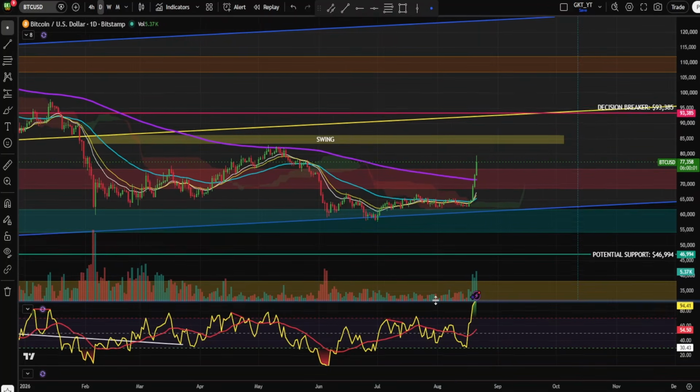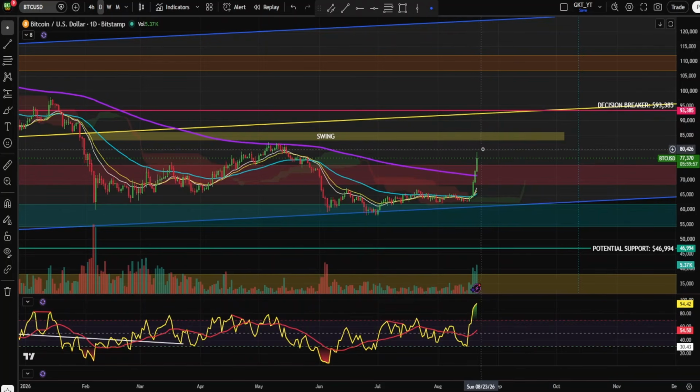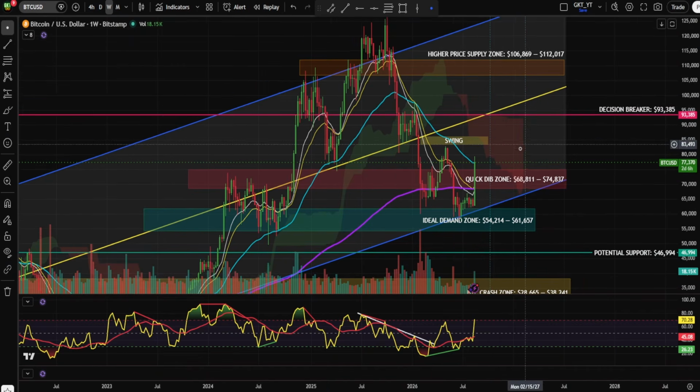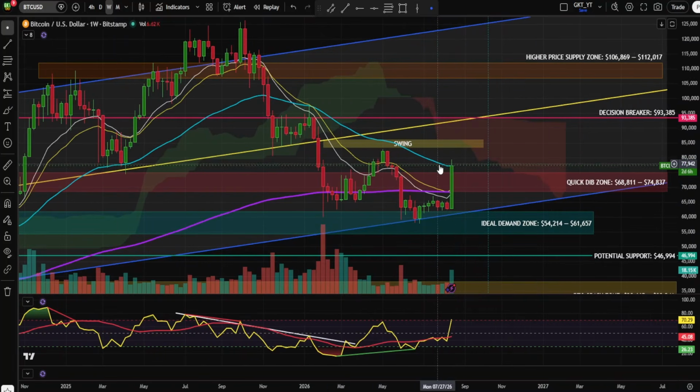So although those are good positives, and you can see the volume here, guys, we have some things against Bitcoin right now. So what is holding Bitcoin back from starting this uptrend? We'll start in the weekly chart, and you can see the weekly 50 moving average right here, this blue line, whatever you want to call it.